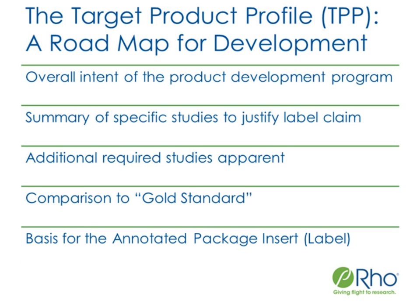So one strategic tool that can be used to map out your development program is the Target Product Profile, also called TPP, which is a living document that summarizes your drug development program described in terms of labeling concepts. The TPP should describe the overall intent and goals of the product development program, summarize specific current or future studies or existing data, for example, that may be in the literature already, that will be used to justify the intended label claim. It should also outline any additional studies that may be needed to support your program and identify any risks associated with your development strategy that will need to be addressed or mitigated during development.